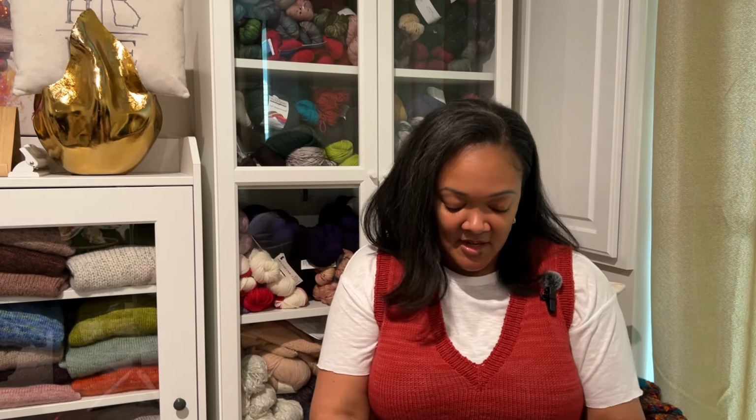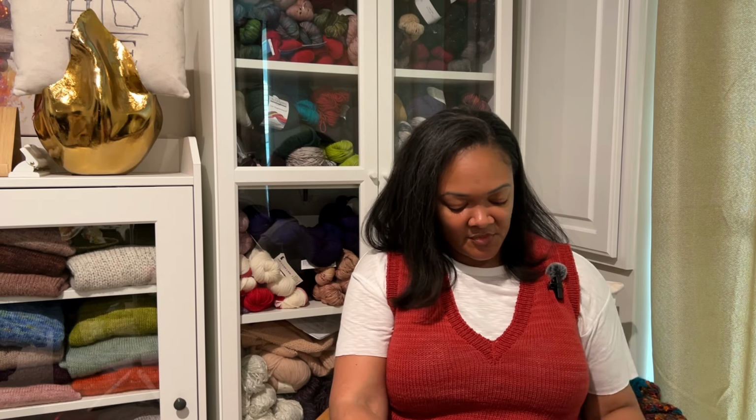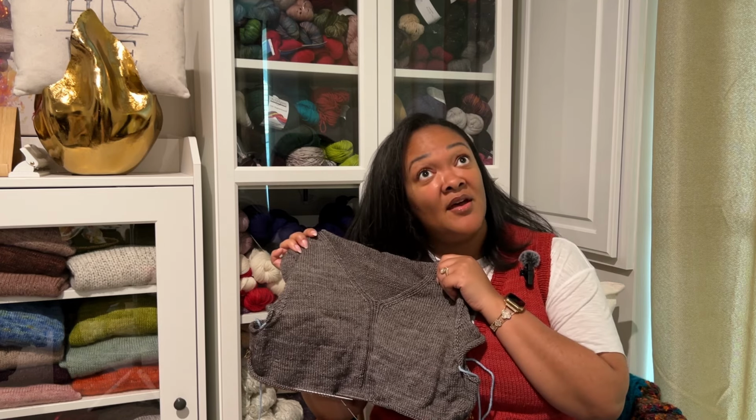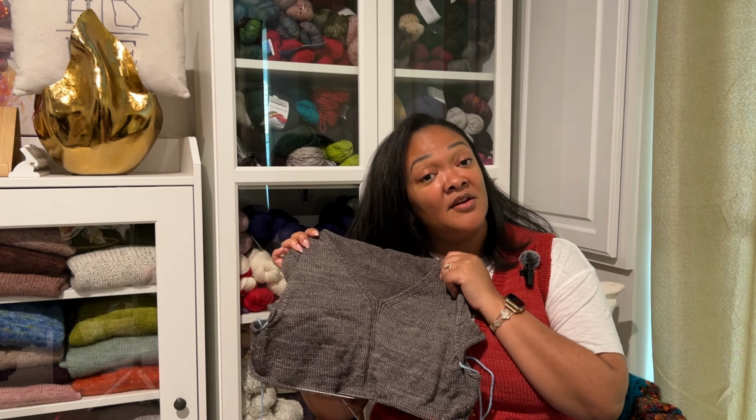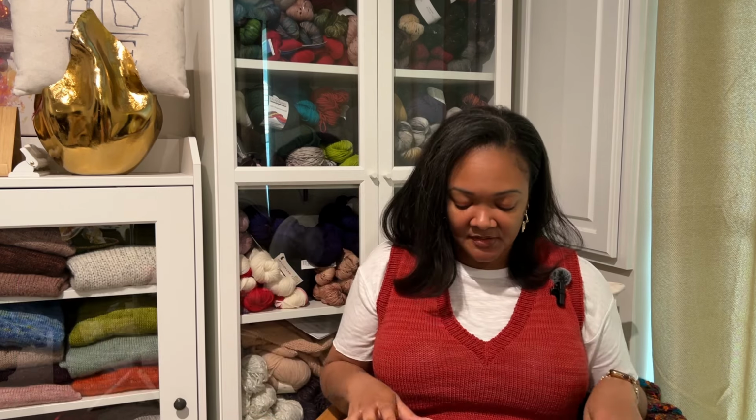It took a backseat to the random things I just decided I had to knit. So it will get picked up again shortly, because there's not that much more to it. It's just more down the body. It's being knit out of the Plucky Knitter Traveler Sport, and the colorway is called On the Rocks. So yeah, that's my traveler sweater.